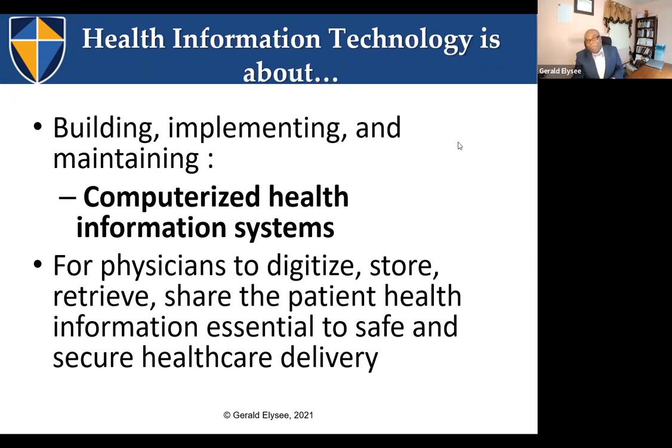Yes, so when you think about health information technology, it's really about building, implementing, and maintaining computerized health information systems. And the key word here is computerized. The idea of using computers in the healthcare domain, a few years ago, we weren't doing this. We weren't using computers, and there were a lot of errors. People get injured, people die because of those errors. So what the health IT program does is show us how to build, implement, and maintain computerized health information systems that physicians can then use to digitize, store, retrieve and share patient data that is essential to having a secure and safe healthcare delivery.